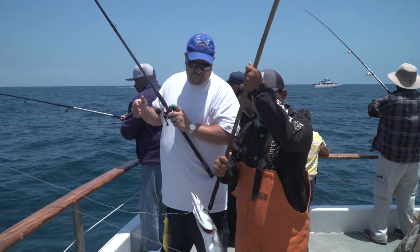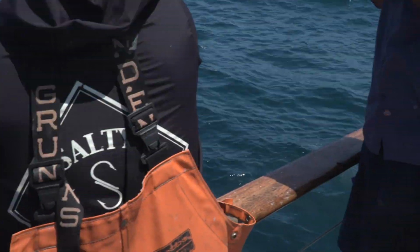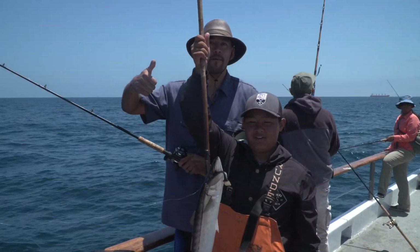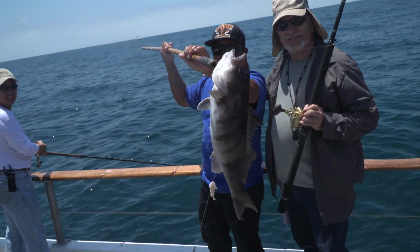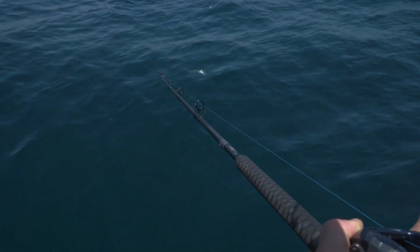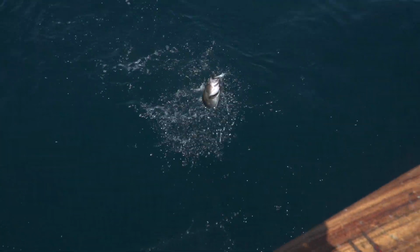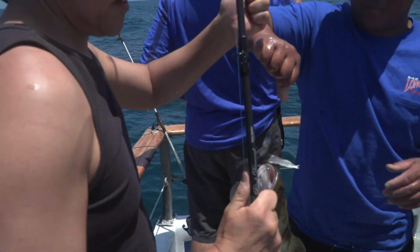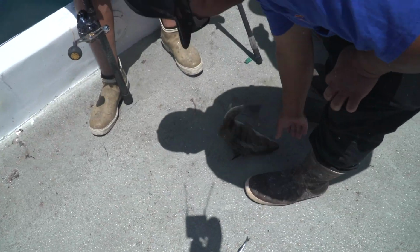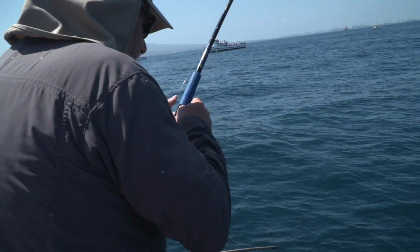Oh no, that is squid. Come on, baby. We got more fish. Plastic. Nice bass on the Victory. Quality bass. Is it sand bass? Sand bass. On the hookup bait. Hook up bait. Nice legal bass on the hook up bait.